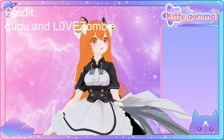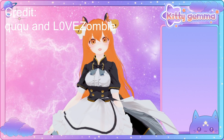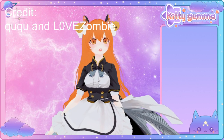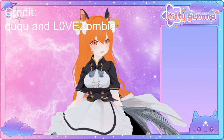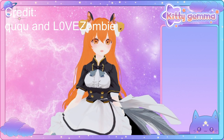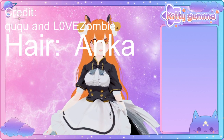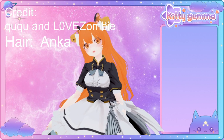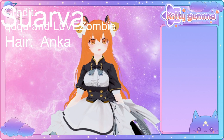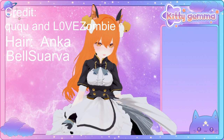So this could not have been done without Love Zombie, who came up with the idea of putting Kitty in a maid outfit. But the maid outfit here was made by QQ. I don't think I've spelt it correctly, but I've also got other credits here. The hair that you see here, the lovely hair, is made by Anka. And you see these lovely bells, these lovely bow ties, they were also made by another person. They were made by... I cannot pronounce that name. I'm very sorry.